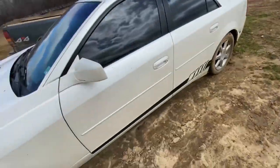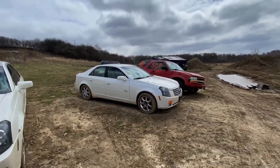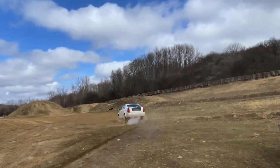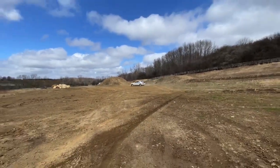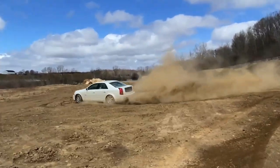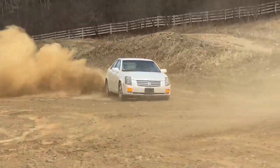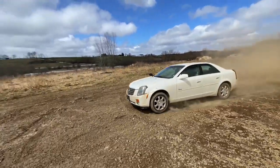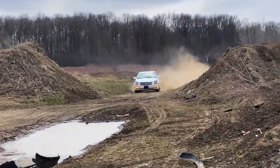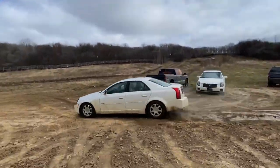Tape deck. This one's got 2 inches. Dusted. It seems like as soon as this thing warms up, it doesn't smoke as much. Get out of the dust. These things are ridiculous. I'm gonna stand on the hill here. All right, here comes the puddle. That's how you wash it quick.